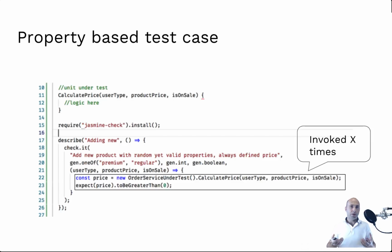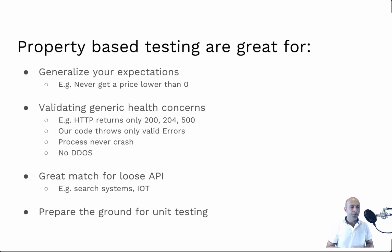Now, let me explain where this technique might turn valuable. At first, although you cannot expect a very specific output, as stated, you can try to generalize your expectation. Don't think about what the answer will be from a very specific input. Try to think what will always be the return based on a family of inputs. For example, in my testing here, I might say, I'm going to provide 1,000 types of inputs. I don't know what the exact price will be, but I assert that it will always be greater than zero. Otherwise, it doesn't make sense.